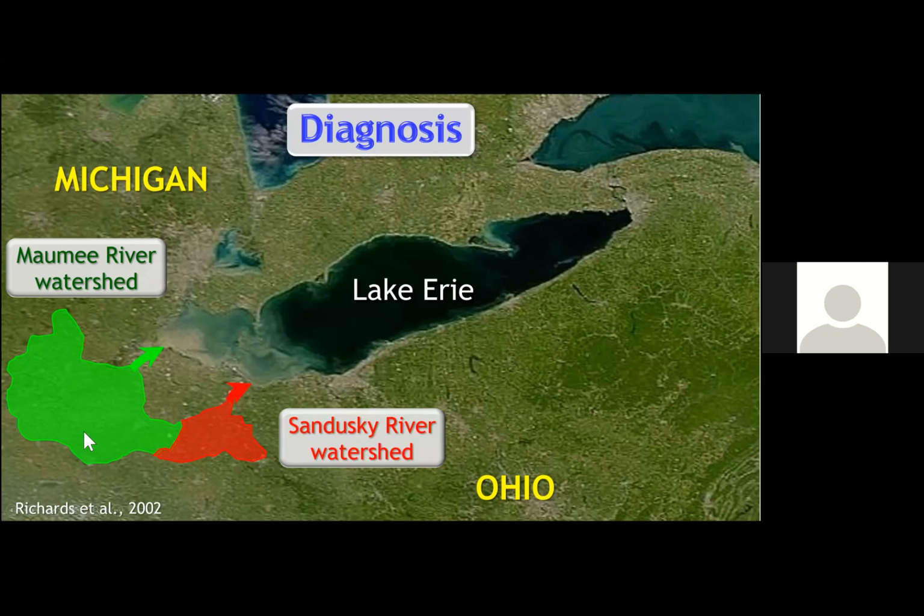There was little animal agriculture here, but there was a concerted effort to implement conservation measures and nutrient management planning, soil testing to know how much fertilizer to apply, and reductions in the amount applied. The amount of nutrients did go down in these watersheds.